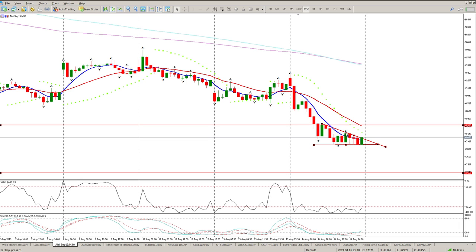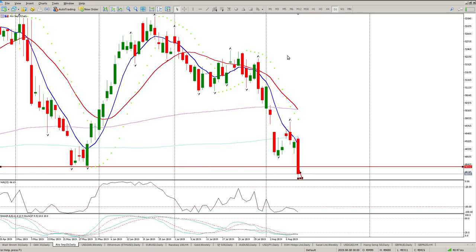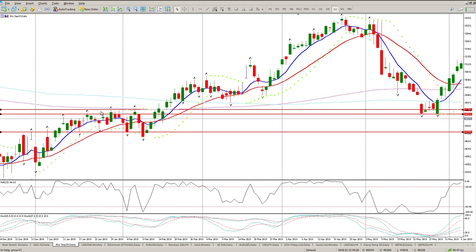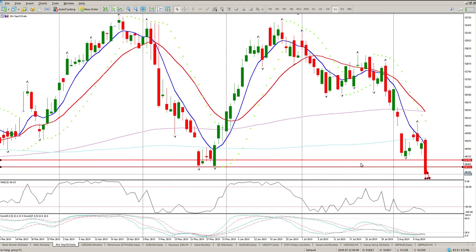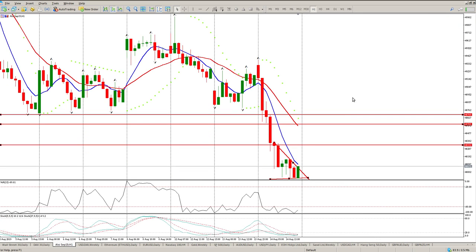If we do break above this fractal here, I think I will sit it out, wait to see what happens at 48,332. And before we close off, let's just make sure that there is no... Okay, there is one a little bit higher. You can see there's some substantial selling happening off that level there, which is fairly close to this swing low. Okay, so let's just come back to this.